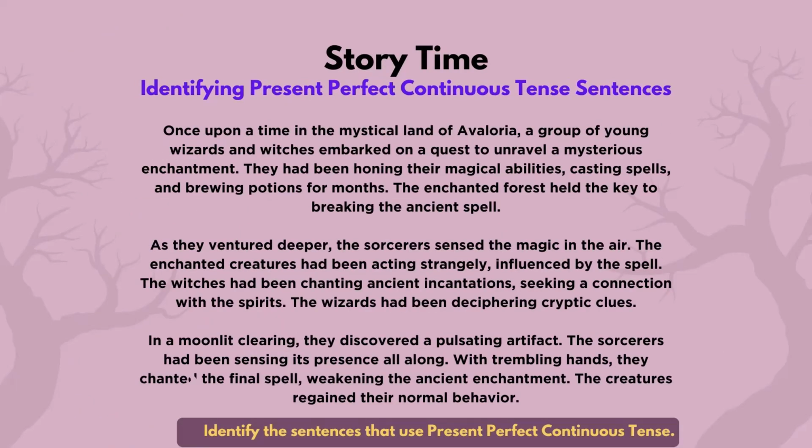Story time. Identifying present perfect continuous tense sentences. Once upon a time, in the mystical land of Avaloria, a group of young wizards and witches embarked on a quest to unravel a mysterious enchantment. They had been honing their magical abilities, casting spells, and brewing potions for months. The enchanted forest held the key to breaking the ancient spell.